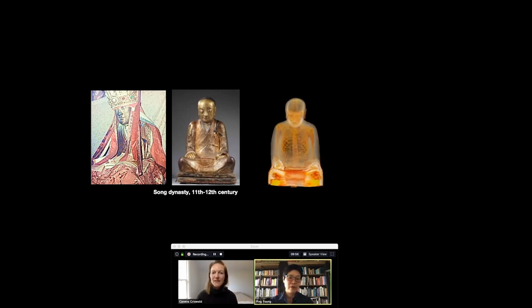It turned out that it wasn't a carving at all. It was actually a mummified statue. It was an actual person. And carbon-14 measurements show that it dates to the 11th or 12th century. That is, the monk presumably died somewhere between 1022 and 1133.